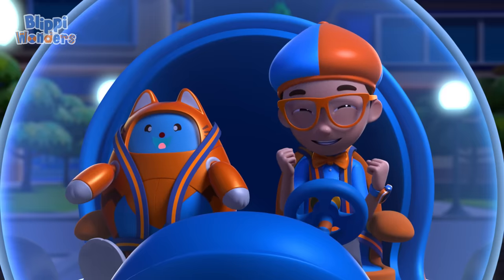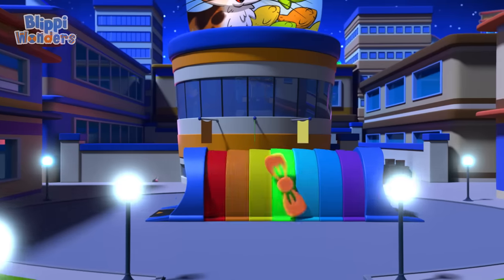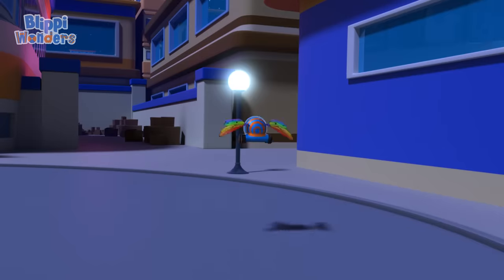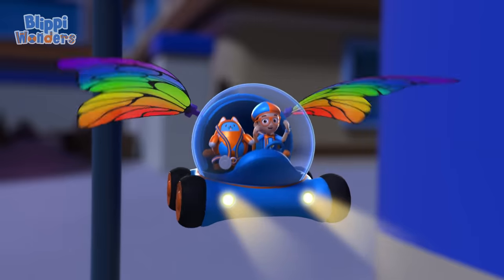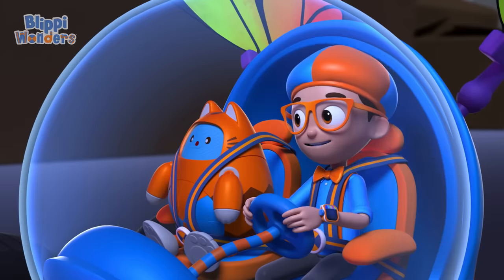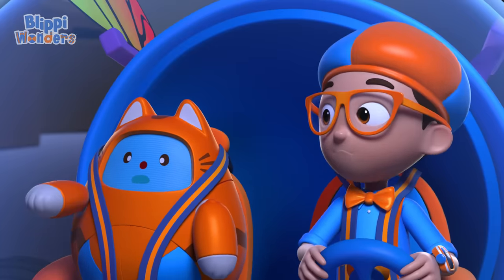Activate Blippi Station. Shrinking down! The Blippi-mobile is ready for adventure. Do you see any kitties yet, Tabs? Whoa! What was that?